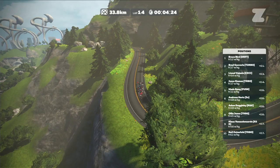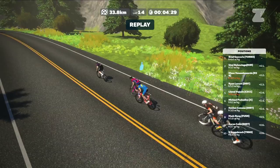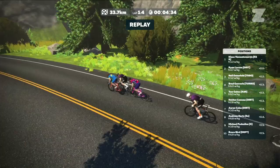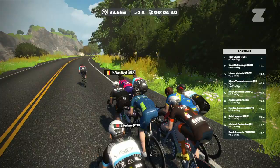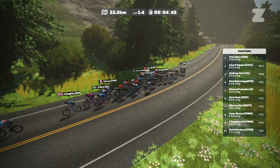We'll talk more about that tactical approach in just a moment, but first let's take a look back at that first sprint point of the day, and here we have it. It's an impressive turn of speed from Hertz there. Yeah, perfectly timed. He's just gone straight over the top and took the points, so he's definitely up for that KOM jersey, so it'd be interesting to see next time round if he goes for it again.